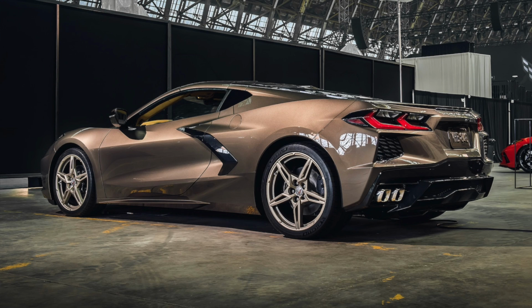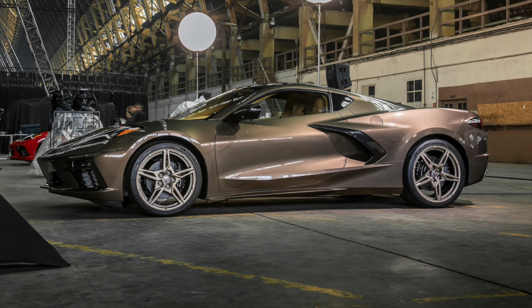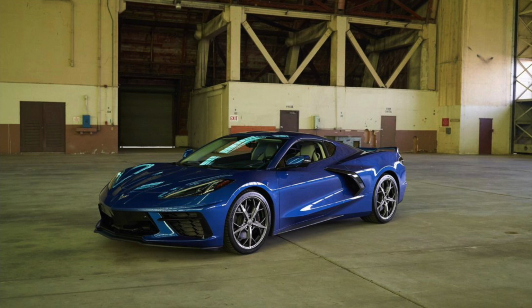The new Corvette starts at just $100,000. That's totally unbelievable for a mid-engine supercar that can go 0 to 60 in under 3 seconds. I think this new price bracket will bring a lot of new buyers who never really considered the Corvette in the past. Well guys, that wraps up my overview on the new mid-engine Corvette.